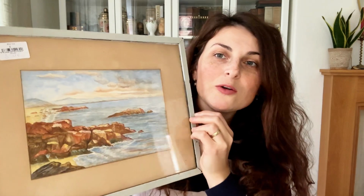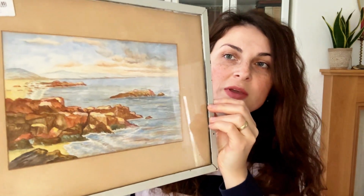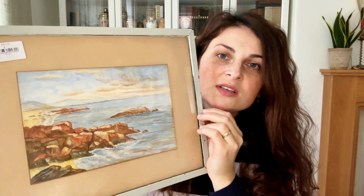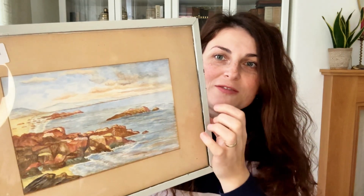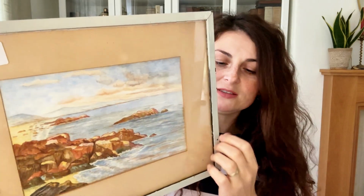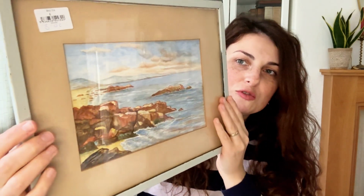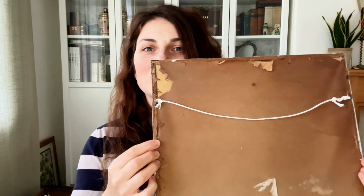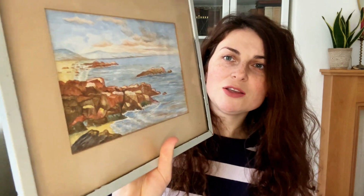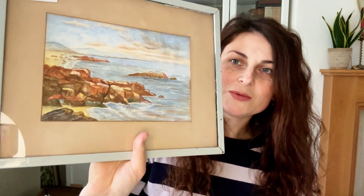Did I mention that? I also bought this original watercolor painting. It was only £3. That's why I bought it. Not that I don't have enough pieces of art already. The frame is quite tired. It's made of metal and it's a bit rusty and it has a lot of marks on it. The back is falling apart. This is a sign that it's quite an old piece. And yeah, for £3 I thought it was worth it because I love the colors that they used. Really nice, isn't it?